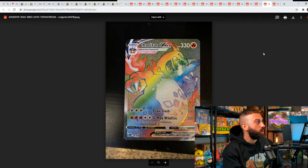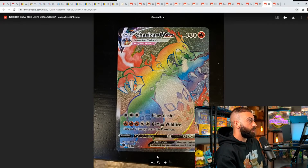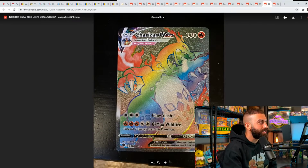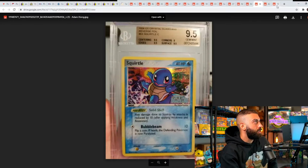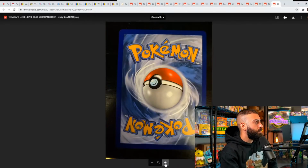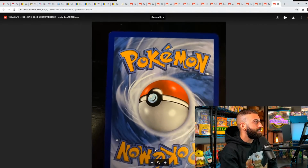The Charizard VMAX Rainbow. Well, it's tough to tell the centering on these cards a lot of times. I really can't even tell you the top to bottom centering on these, because there's just no border at the top. So you just kind of have to guess. I'm curious how they grade these, to be honest. I guess they just have to measure, I don't know. The left to right's pretty solid. The only thing I worry about is that speck at the top there. Maybe a little bit there.